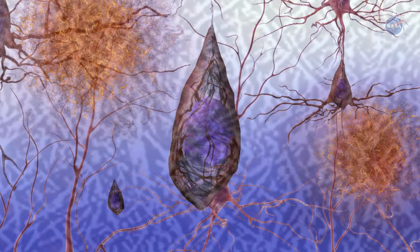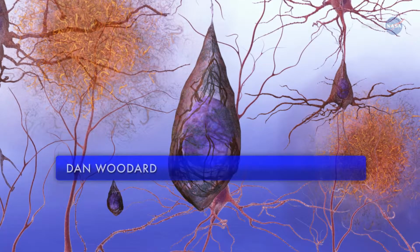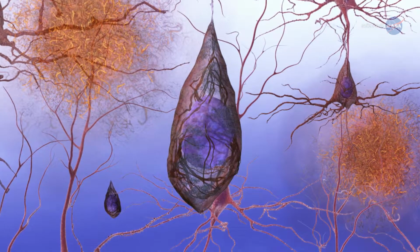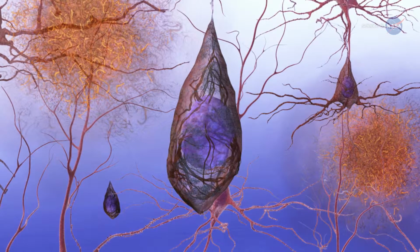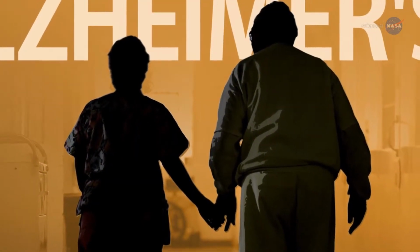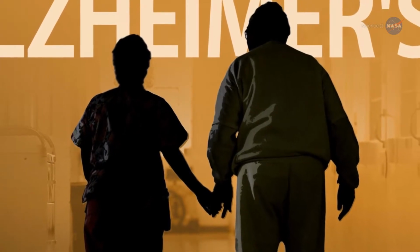Although the details are still a little fuzzy, researchers believe that Alzheimer's and similar diseases advance when certain proteins in the brain assemble themselves into long fibers that accumulate and ultimately strangle nerve cells in the brain. They're sort of like the crankcase sludge of the human body, explains Dan Woodard of NASA's Kennedy Space Center. The fibers are not active, so they'll be around forever because your body doesn't have any way to get rid of them. These fibers take decades to form and accumulate, hence the link between Alzheimer's and aging.